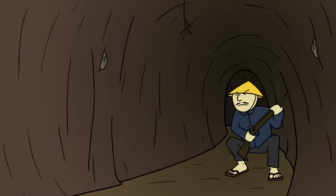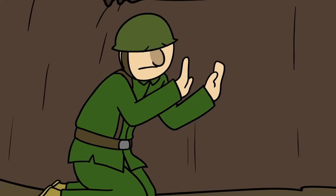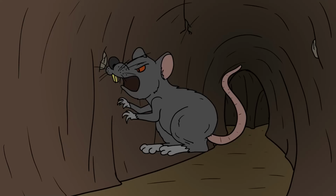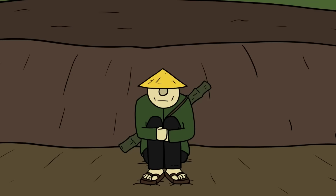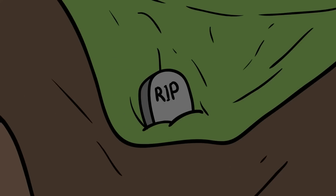Viet Cong soldiers were also hiding in these tunnels, ready for you at any time, and your chance of winning wasn't very high. They were often trained to fight in these tunnels, giving you little to no chance. The tunnels were humid, often flooded, and filled with insects and rats. The lack of ventilation made it difficult to breathe, and diseases spread quickly. Poor construction or bombing raids caused tunnel collapses, trapping or killing anyone inside.